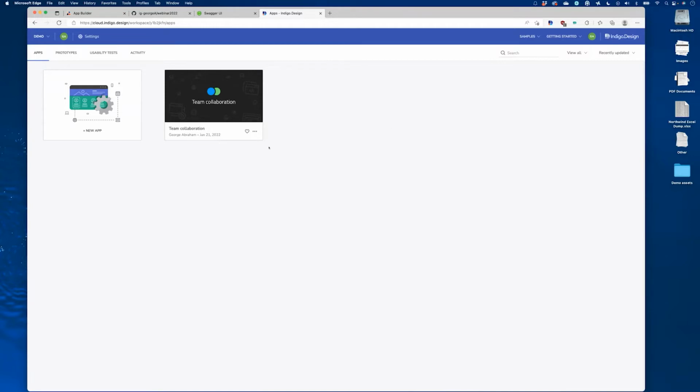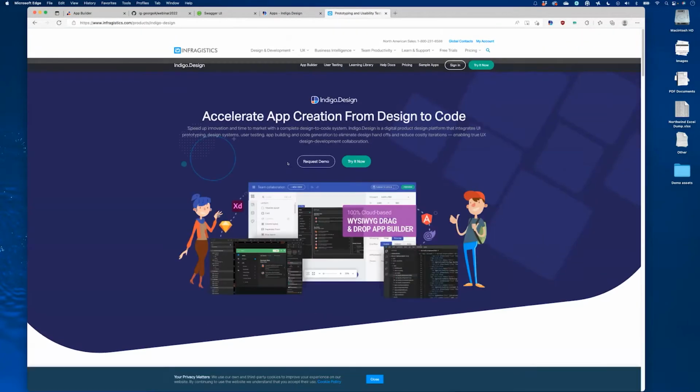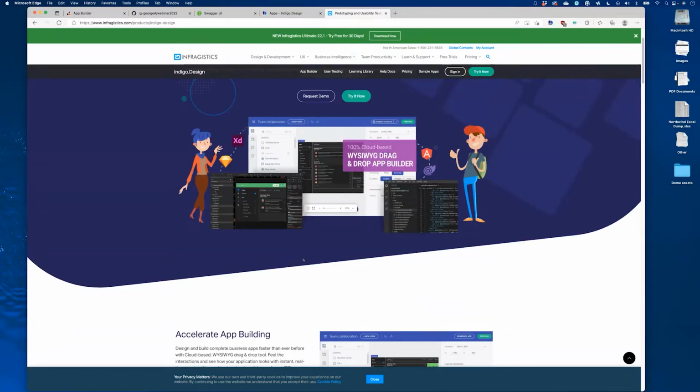So App Builder, as some of you might already know, if I can get rid of this toolbar here. If I go to indigo.design, we have the starting point for designers, and a starting point for developers who want to start directly inside of App Builder. For designers, they end up working in design tools like Sketch, Adobe, and Figma. And we're working on a Figma UI kit very soon. In the meantime, we have this whole UI kit story for Sketch and XD.